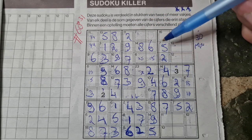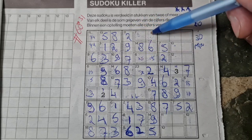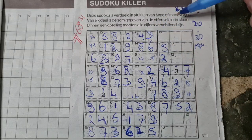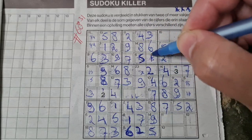Then 2 numbers left in this big square. 4 numbers, the 1, the 2, 3 is missing. 3 and a 4, 3 and a 4. We have a 4 in this column, no 4 there. 4 should be here, and the 3 goes there. 1 and a 5, we have a 5 now in the last column, so no 5 there. 5 should be here, and a 1 goes there.